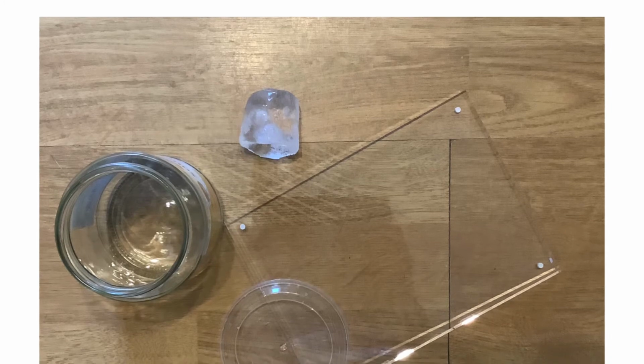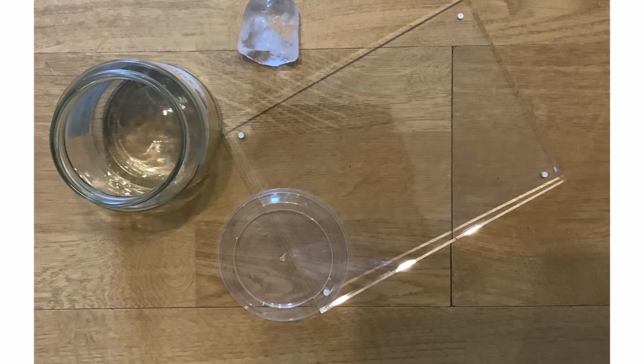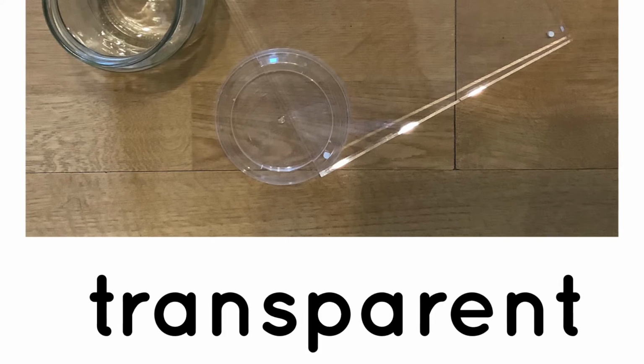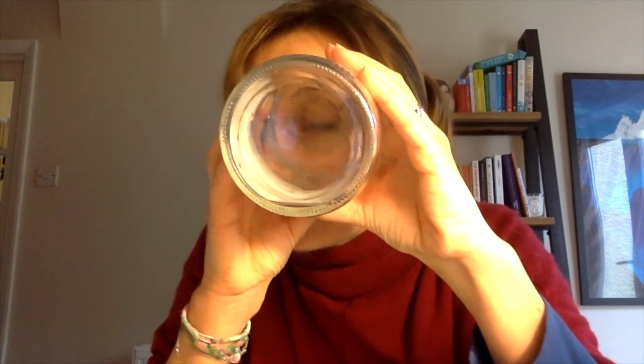Now, these objects are all transparent, and that means you can see through them. Okay, let's put them to test. So first of all, the glass jar. I still have the paper sticker on it, but if I wouldn't, I can see you. Can you see my eye? It's transparent. I can see through the jar. Look, you can see my lips moving still.